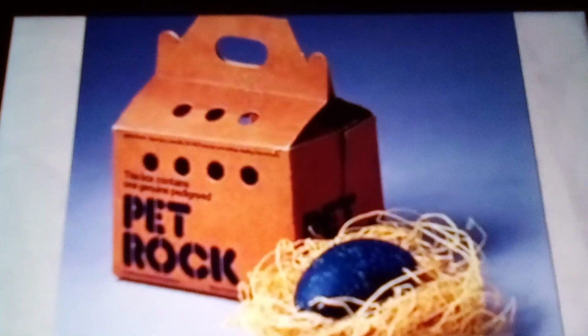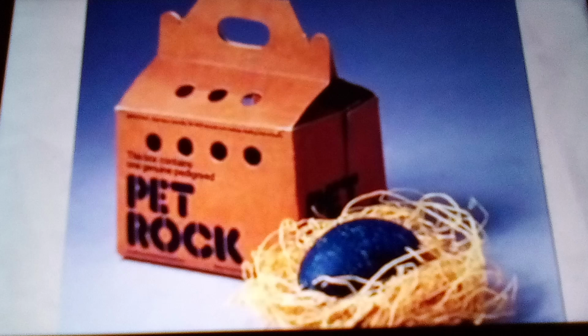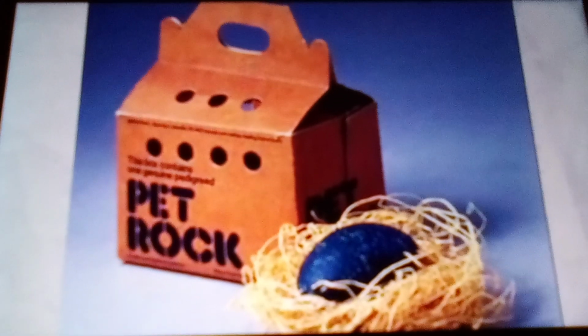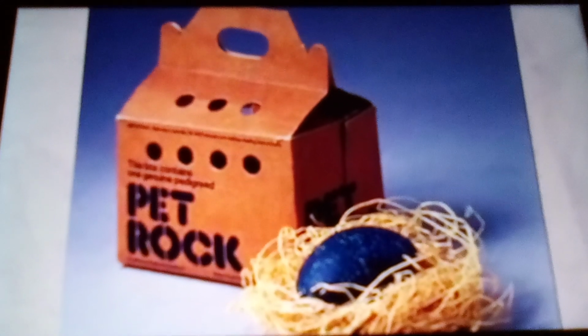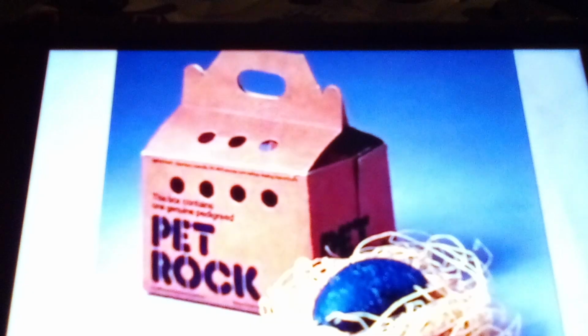But this is about the dumbest thing I've seen. I never even seen one of them before. Never even heard of it. And whoever made that probably made a lot of money off that rock. You see how easy it is to create something? A pet rock. Dig that.